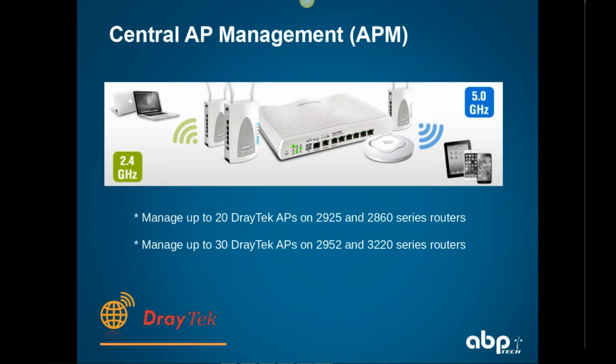While other popular wireless solutions need a wireless controller to be purchased separately, this feature is included at no additional cost on the DrayTek SMB routers 2925 and 2860 series. These routers can manage up to 20 DrayTek access points centrally. We also have newer models, 2952 and 3220, which can manage up to 30 DrayTek access points centrally. So these are perfect for small hotels.